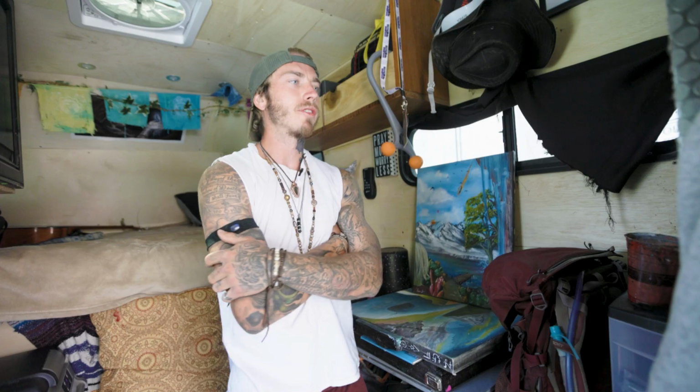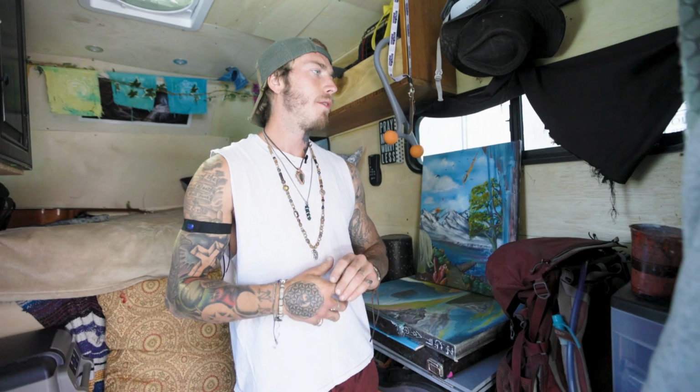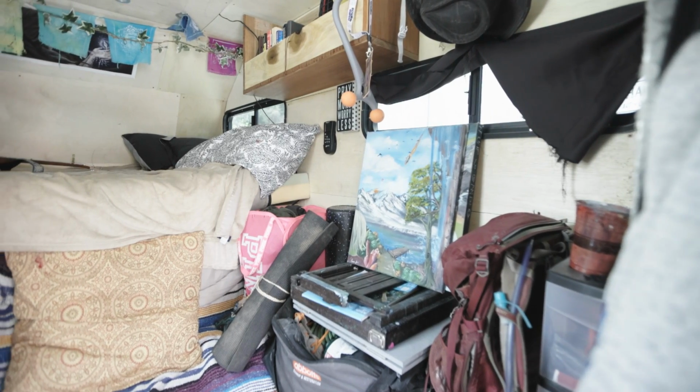I built this thing from scratch. I didn't have any plans. I am a carpenter by trade, so I kind of did this on a whim. Everything was completely on a whim. So my advice when you are going to build one of these, maybe take some time just to plan your layout a little bit, because everything's got to have its place.